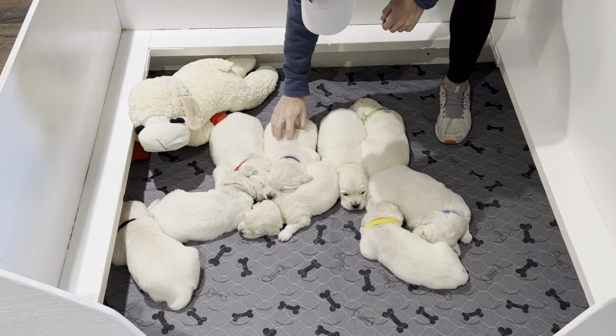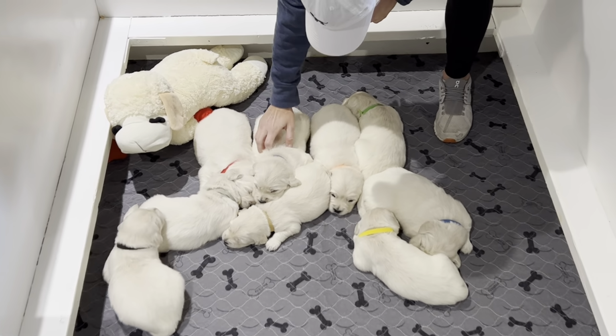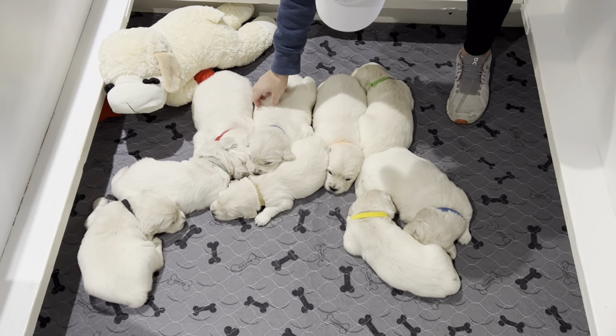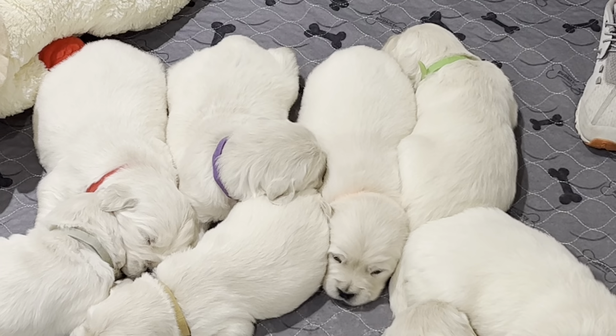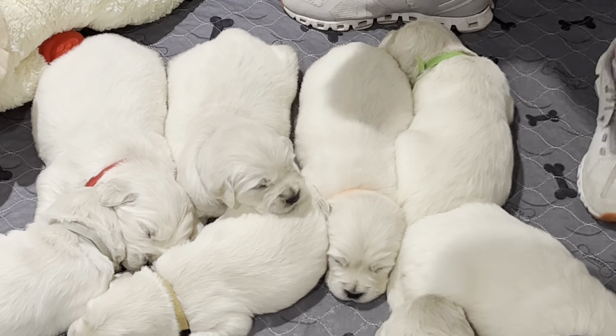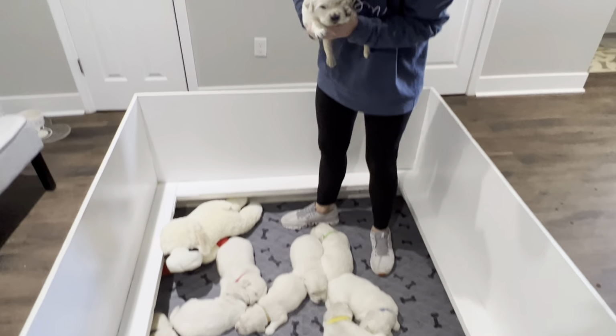I want y'all to see Miss Purple, if I can get her to wake up. This, of course, is our biggest girl. But she's asleep right now. This little girl's tail wags constantly. So we're going to start with her when she's awake, that is. Hey, big girl.